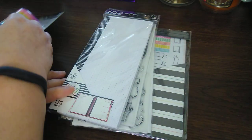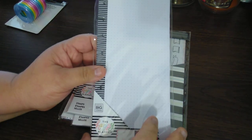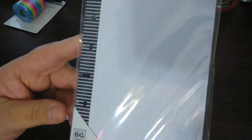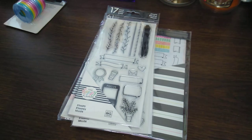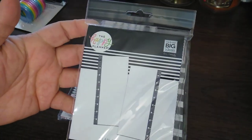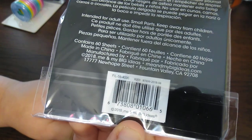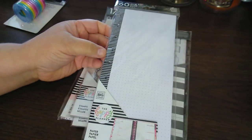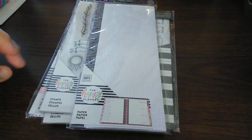You can tell it's the Happy Planner. Next one. Okay, so the next one is this one. This again was $4.99. This is the 60 sheets paper, so it's the dot. And on the other side is grid. No, so they're just all dot. So again, the Happy Planner, Me and My Big Ideas, Plan a Happy Life. I think they have so many names. That is the UPC. And again, $1.87. Just trying to be close so you could see it. Let me bring it down. Maybe that's better.